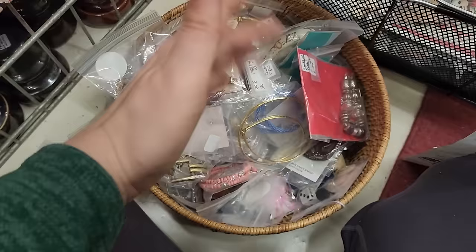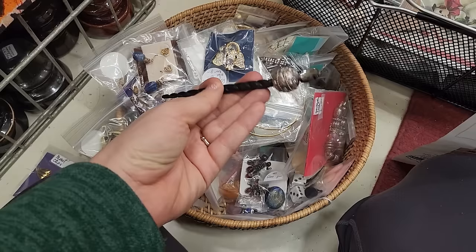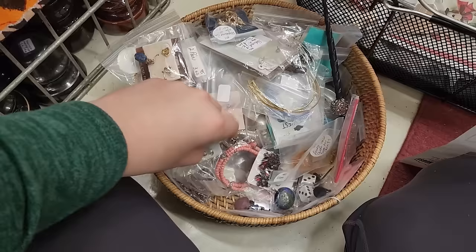It's a little hectic shopping with kids. It really is. But this is just a season, and I'm gonna miss this season once it's gone. This is a really pretty hair stick. Yeah, we're doing the best we can for sure.